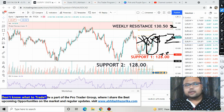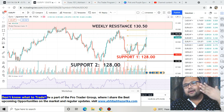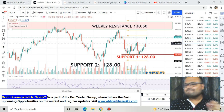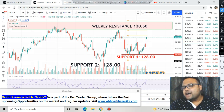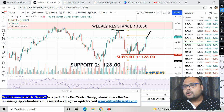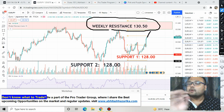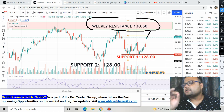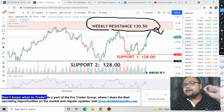So in the market of Euro JPY, we have got two levels where we can make good trades, or where we can go for some little bit of fun. First of all, if the market goes up on Monday, let's wait for the market to hit the level of 130.50. 130.50 is a very strong resistance from the weekly chart. Therefore there is a good possibility of the market reversing from this level. So if the market reverses from the 130.50 level, you can short the market.